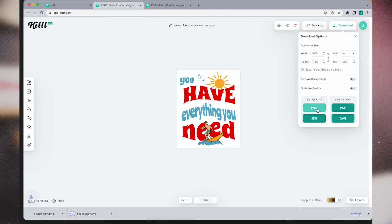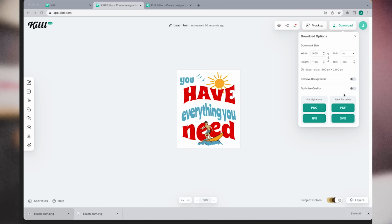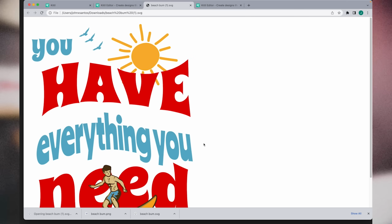Now we're going to download it. You can also increase the DPI. 150 is pretty good for print production. If you want to go to 200, that's fine. And then you could also just download as a PDF or a PNG. Ideal for prints is an SVG. We want to make sure that we remove background. You don't want to have any white on the back. That's the most important part about downloading art for production, guys. You want to have a transparent background.